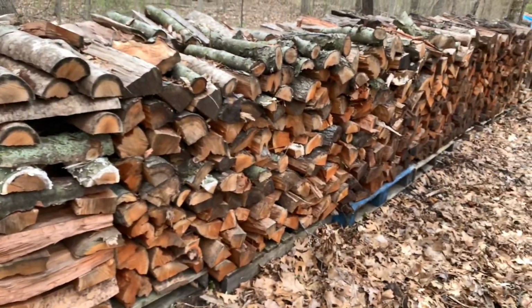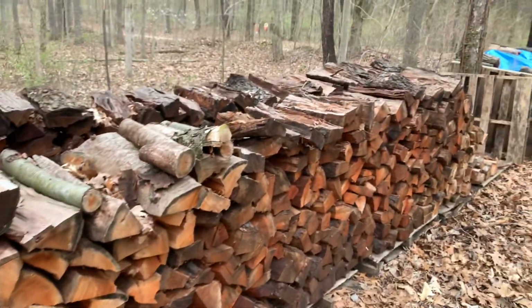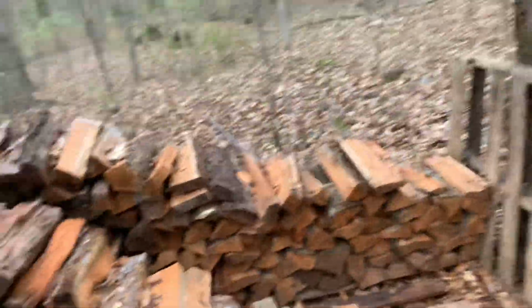And then over here is more cherry. Like I say, I was stocking up for the customers, and then she closed. But as you can see, I just took some wood out of here. I picked up a new customer.